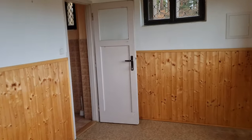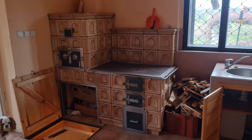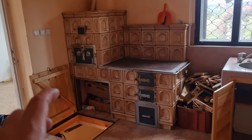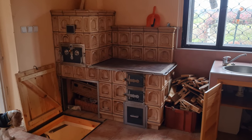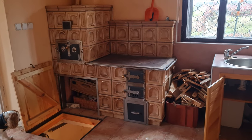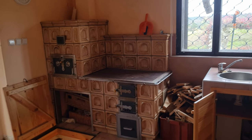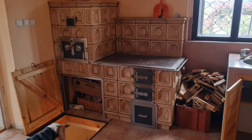Anyway, here is the toilet, which is basically fine. And here is the kitchen. So the main attraction is this, the tiled stove. It's something incredible. The heat that comes out of it is just so nice, and there is nothing like it in the world. I just love to put in the wood and hear the fire, and the heat is so warm and so great.